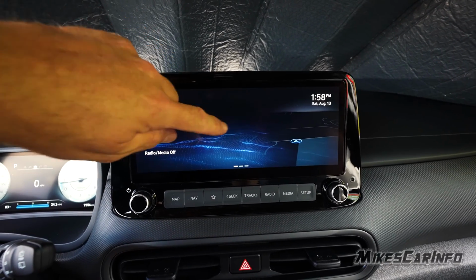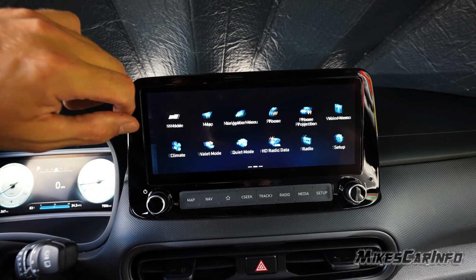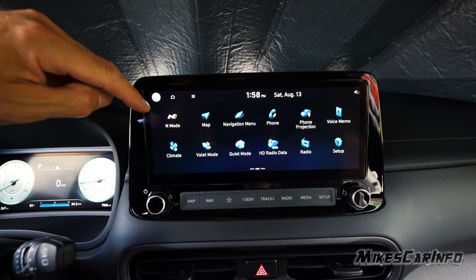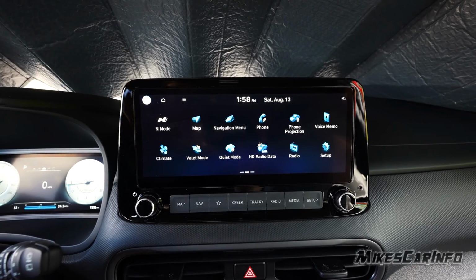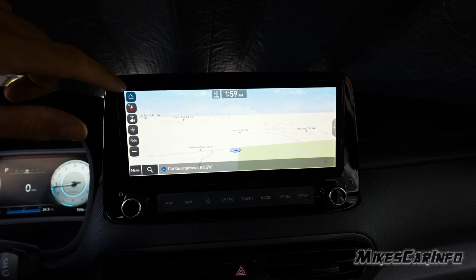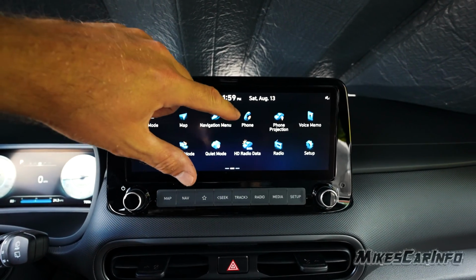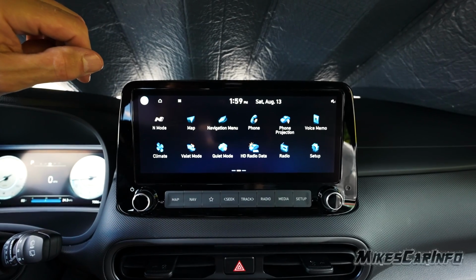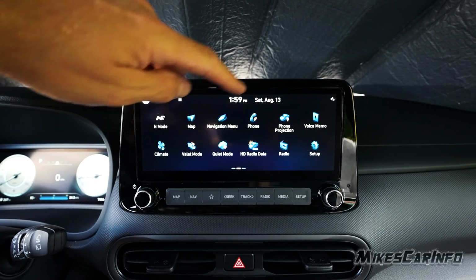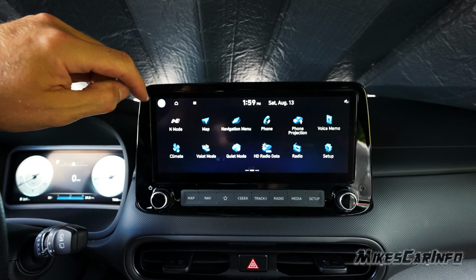So you can see that this has these 3 screens right here, and these are the home screens, multiple screens. So this first one, let's get into this one, because this vehicle has a lot of overlap with other Hyundais. You can see the map is very similar to other Hyundais. Navigation menu, the phone, the Apple CarPlay, Android Auto. It is a wired system for that. You got a voice memo, you got climate control here. It shows you where the air is blowing.